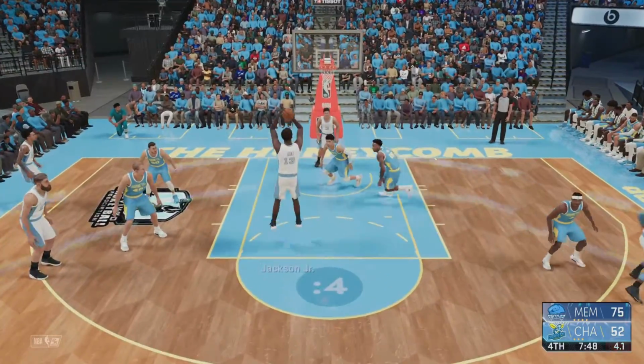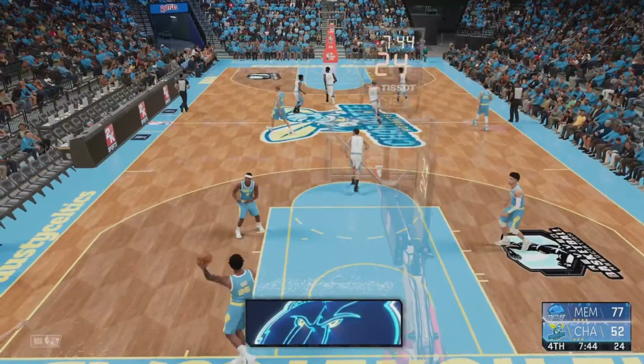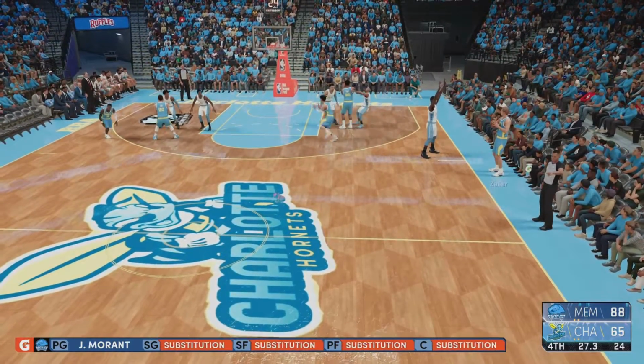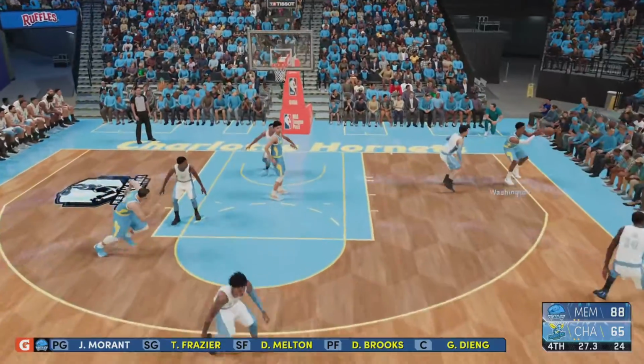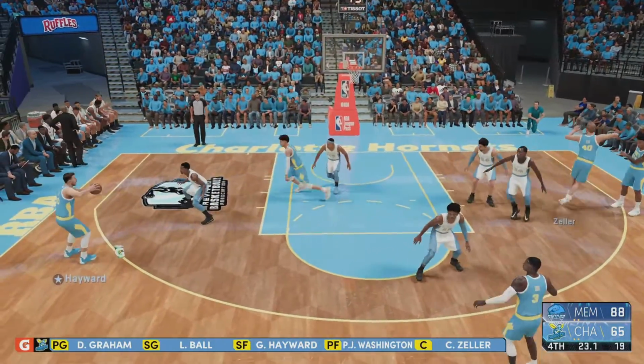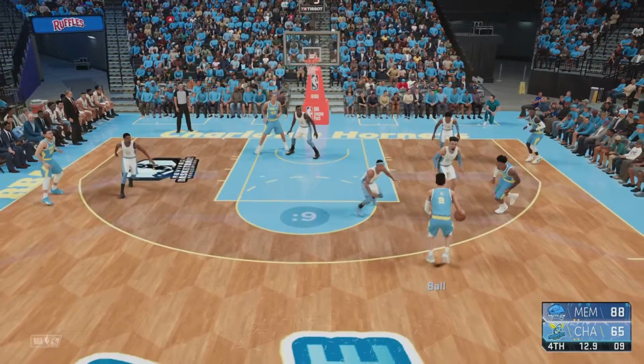Jaren Jackson Jr. is going to drive, pulls it, and he gets it to go. So, I mean, this game's pretty much over. So, 88-65, 27 seconds left in this game. The Grizzlies just outplayed the Hornets from the start. So, we'll go look at the stats after the game, see how each player did.